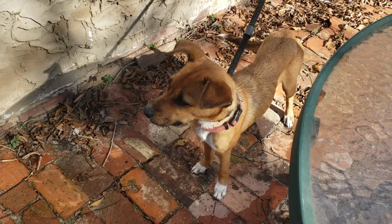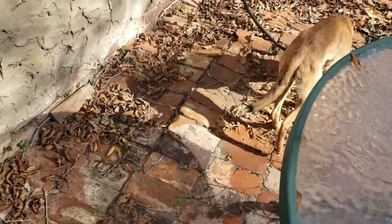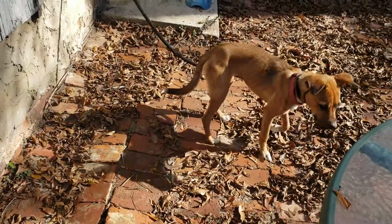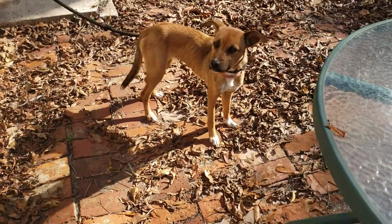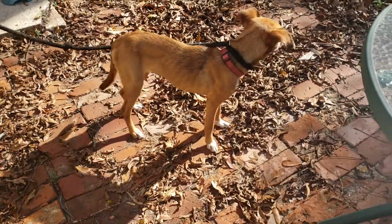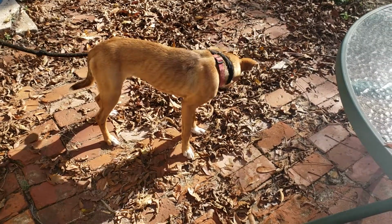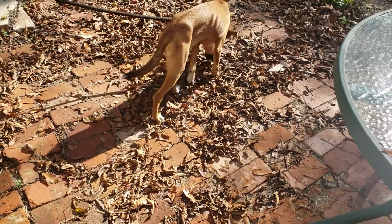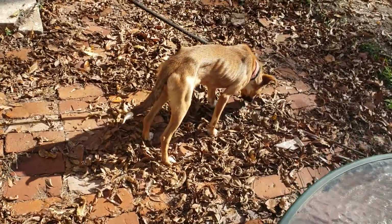She's very healthy looking, very energetic. She runs around the yard all the time and plays and jumps and all of that kind of stuff. But some people tend to think she's too thin. And the thing is that Americans are some of the most obese and fattest people in the world. And we tend to overfeed our dogs just like we overfeed ourselves.